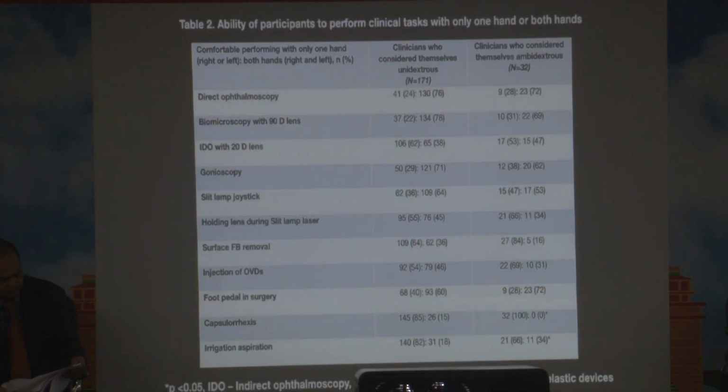And similarly, the ability of the participants to perform clinical tasks with one hand or both hands was evaluated for direct ophthalmoscopy, 90D, 20D, gonioscopy, slit lamp joystick, even foreign body removal, injection of OVDs in the eye, foot pedal in the surgery, which foot they preferred for the phaco and the microscope, capsular excess, and irrigation and aspiration, especially if they are using bimanual.